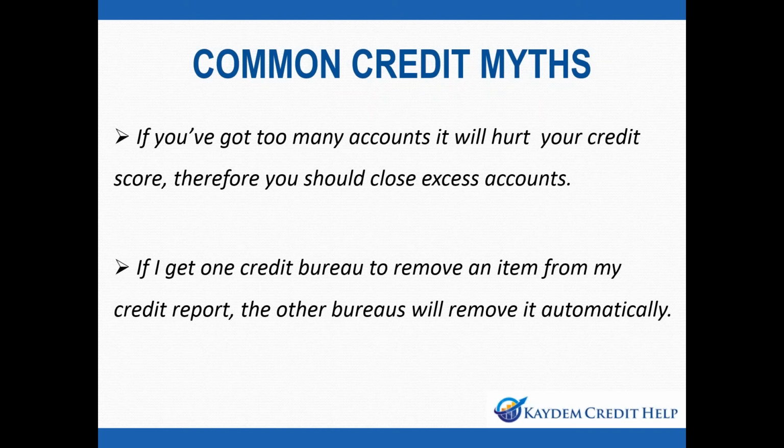Absolutely. And one of the last credit myths that we get a lot is that if one credit bureau removes an item, the other ones are going to automatically remove it. There is nothing forcing the credit bureaus to mirror each other. They are, at the end of the day, three separate private entities and don't have to follow each other. It does, of course, help your chances, because if it's removed from one bureau, what that tells us in the credit repair industry is there was something inaccurate or unverifiable about it. But again, it doesn't require that the other bureaus have to remove it.